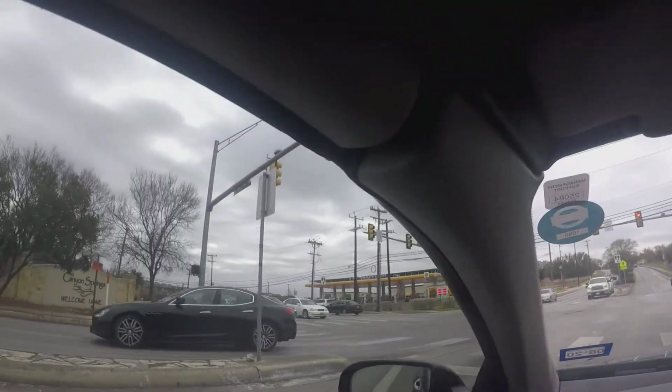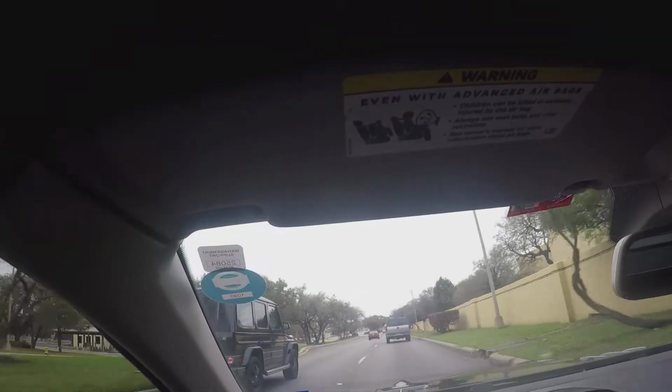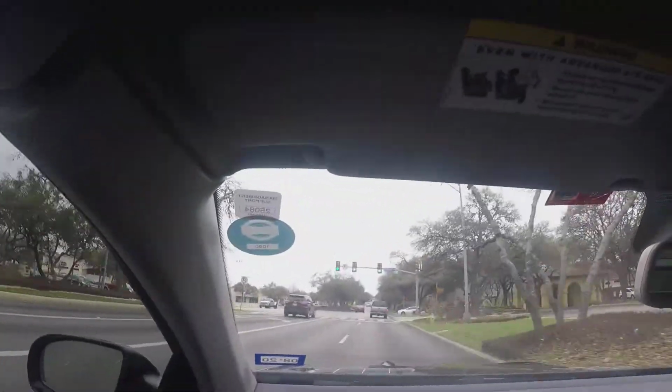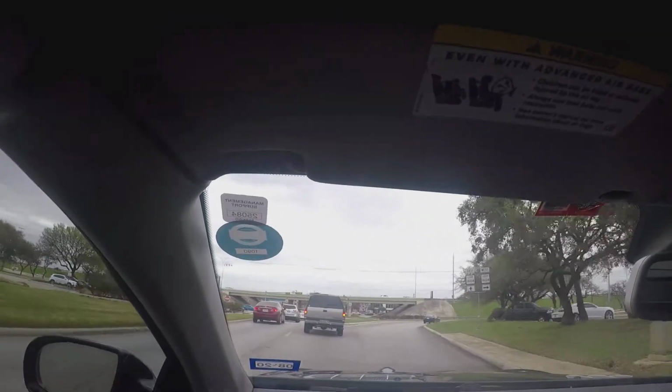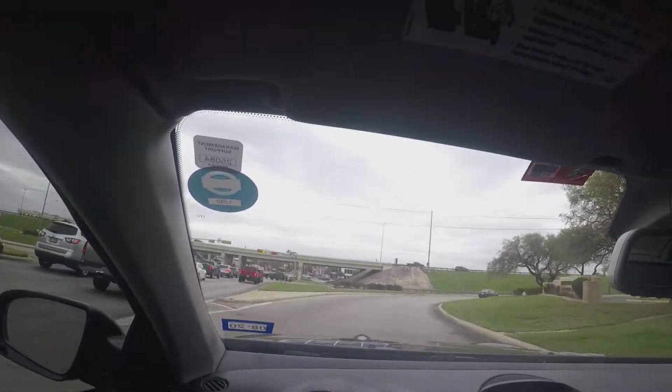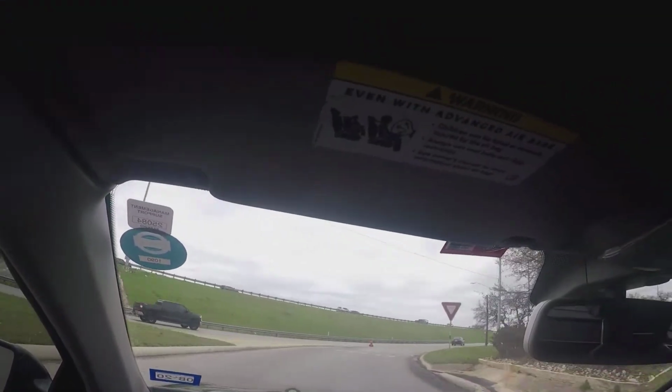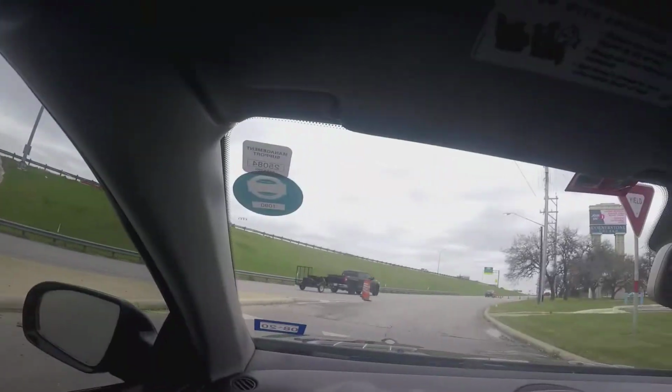That's a nice Maserati Ghibli and G-Wagon right here. Old school, black on black. It's clean, man. All right, we're leaving the Stone Oak area. Back to the freeway. That was a nice little tour of Stone Oak.